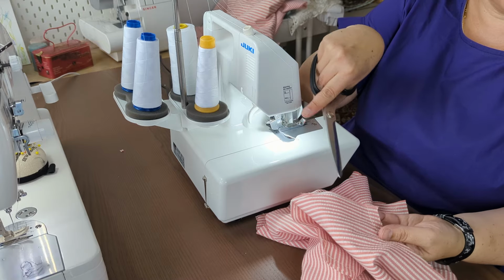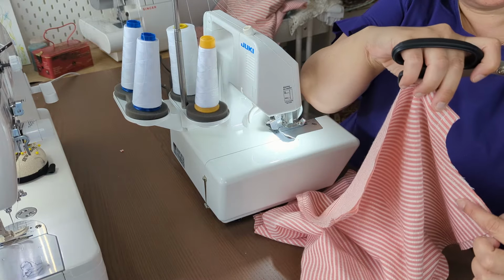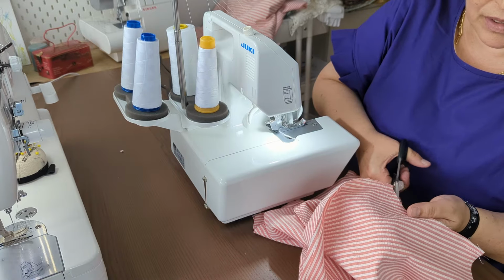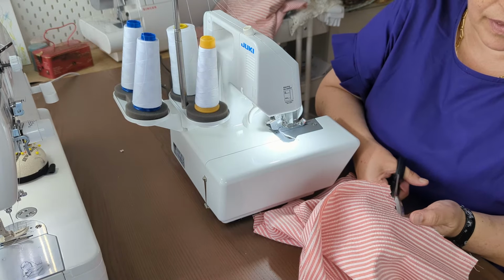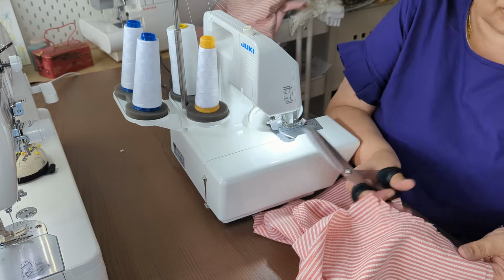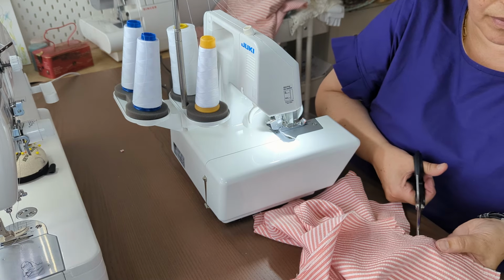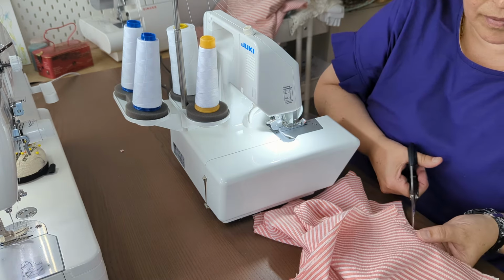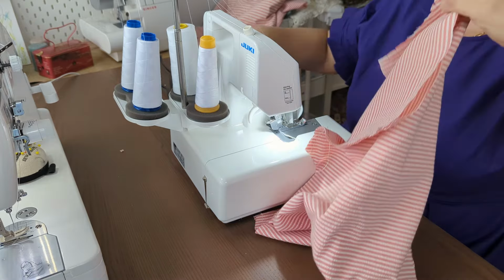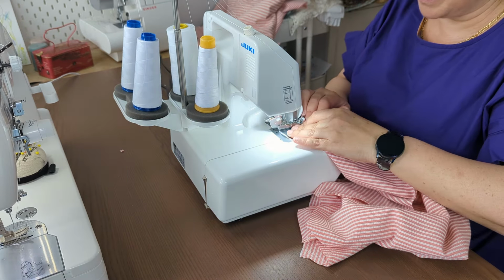This is the sleeve, and this is the curve from the sleeve to the waist. So before I overlock it, I like to clip it so it gives it a lot more movement. It doesn't pull, so the seam doesn't pull. Okay, like that, and then I overlock it. It's a bit stiff.